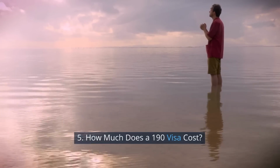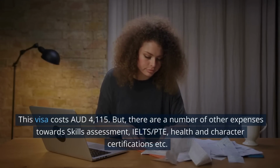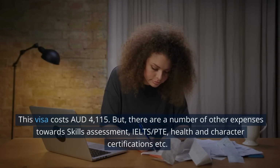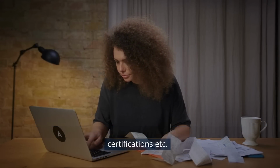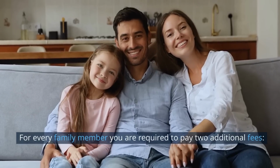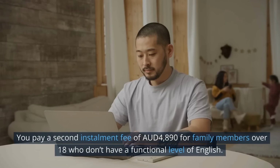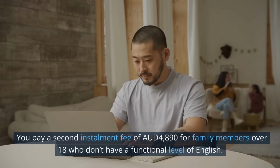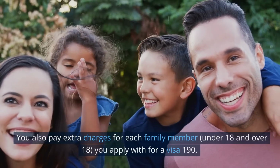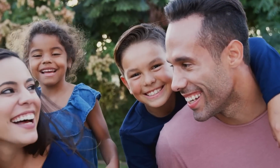5. How much does a 190 visa cost? This visa costs $4,115 Australian dollars. But there are a number of other expenses towards skills assessment, i.e. IELTS, PTE, health and character certifications, etc. For every family member you are required to pay 2 additional fees. You pay a second installment fee of $4,890 Australian dollars for family members over 18 who don't have a functional level of English. You also pay extra charges for each family member under 18 and over 18 you apply with for a visa 190.